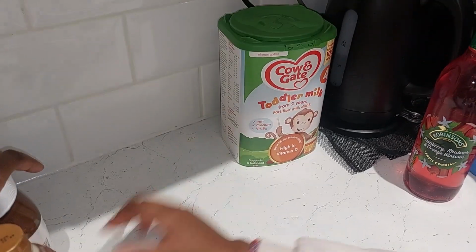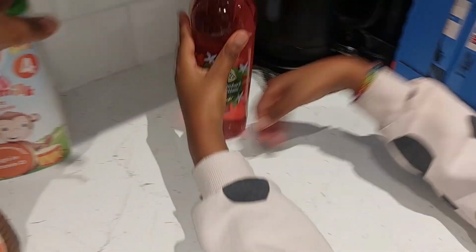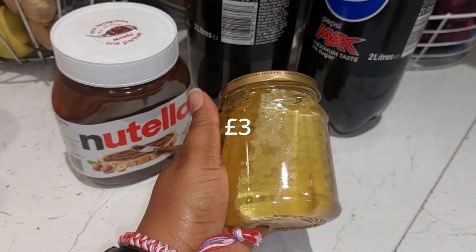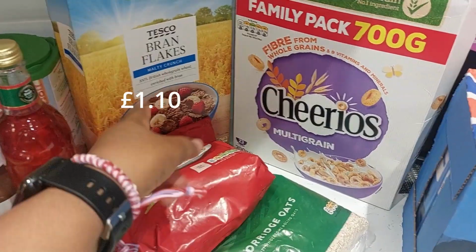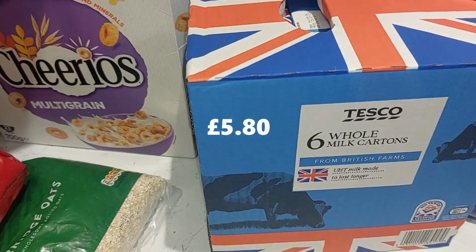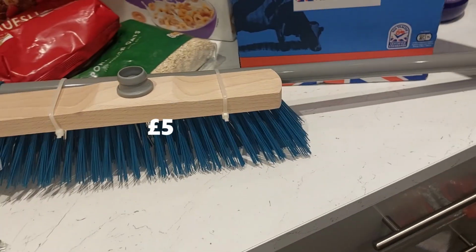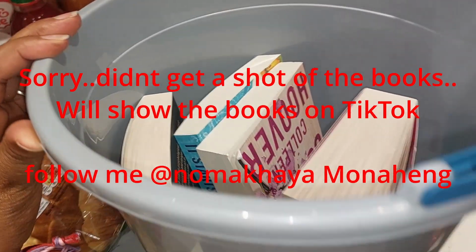Honey. And then almond milk. Next, it's my cordial, and also some honey with the honeycomb in there. And then it's the muesli, oats, bran flakes, as well as the Cheerios and the foil. We also bought a broom and a new bucket, and I got some books.